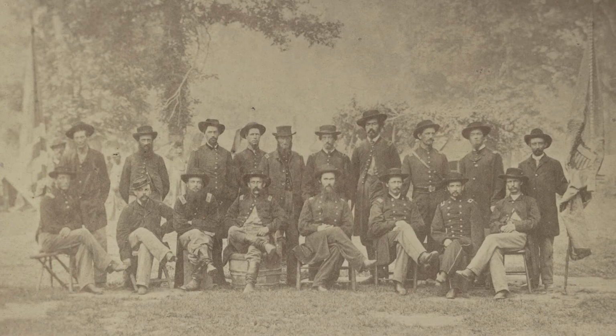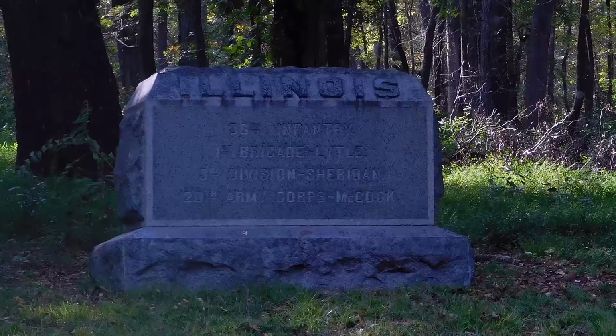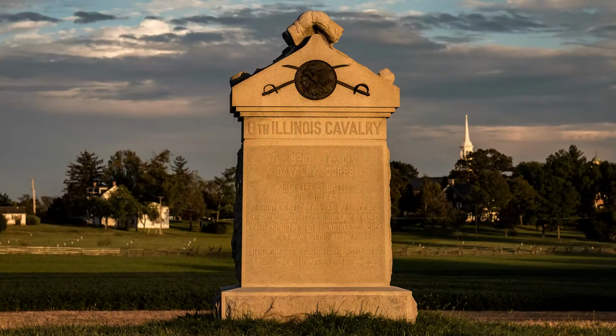Well, when the war broke out, Aurora raised a few regiments in the area, but one of the prominent ones was the 36th Illinois, and they had built a training camp just outside of town between here and Montgomery called Camp Hammond. The 36th Illinois was trained there. North of here in St. Charles, there was Camp Kane, the 8th Illinois Cavalry, who were famous for firing the first shots at the Battle of Gettysburg. They were trained there, and so they had a lot of history going on. Both theaters of the war, very prominent regiments.